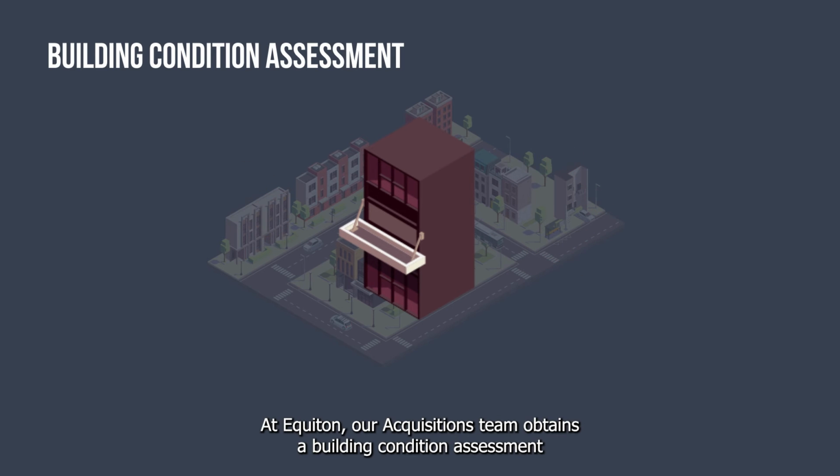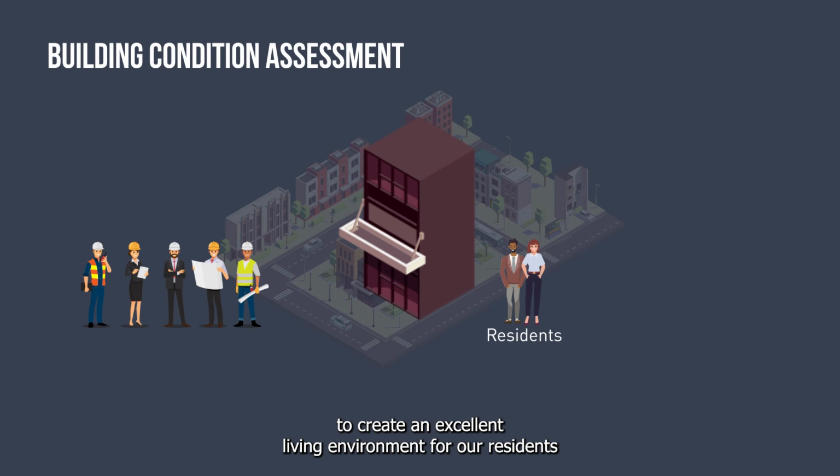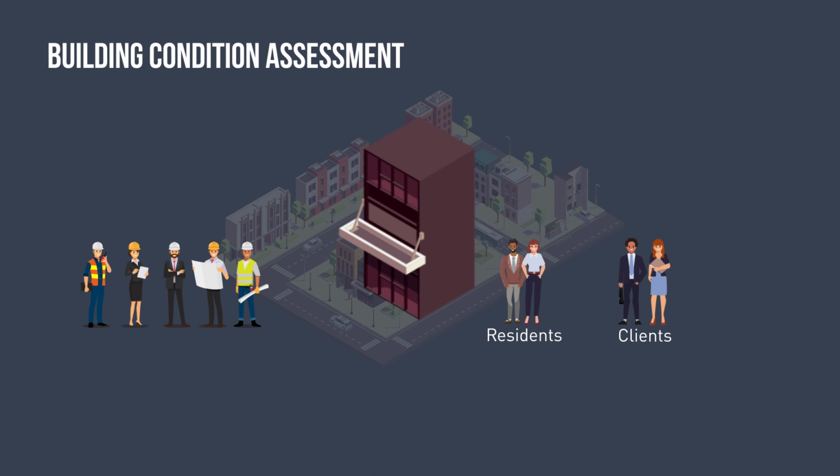At Equiton, our acquisitions team obtains a building condition assessment for every property we acquire during the due diligence phase. This helps us ensure we understand what needs to be done to create an excellent living environment for our residents and a sound investment opportunity for our clients.